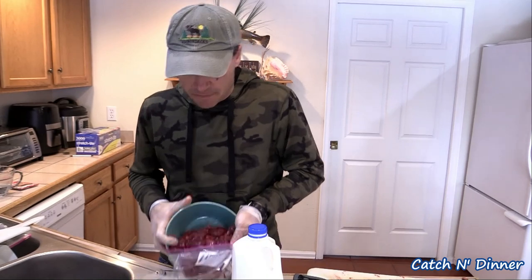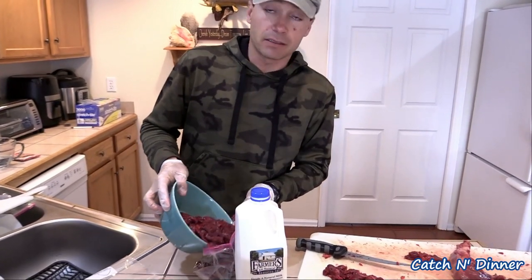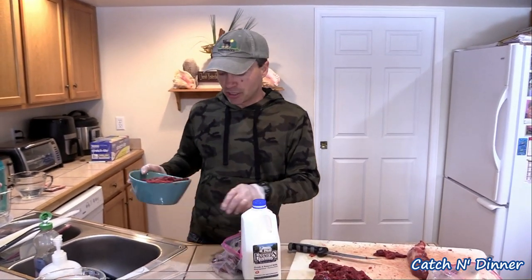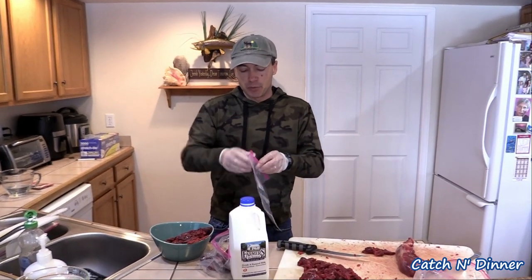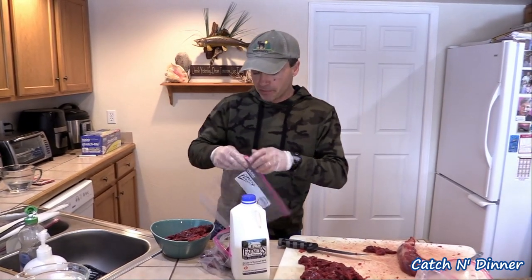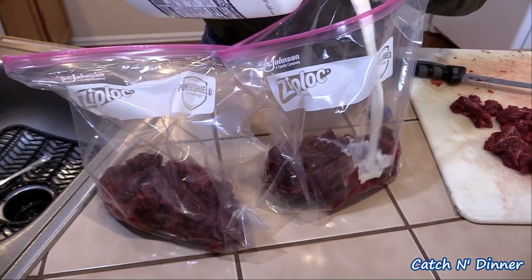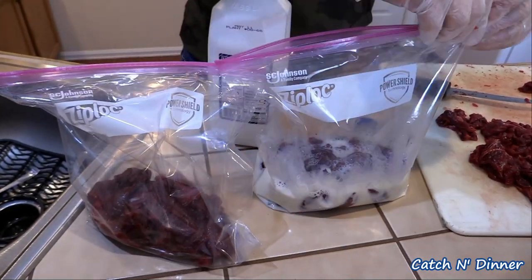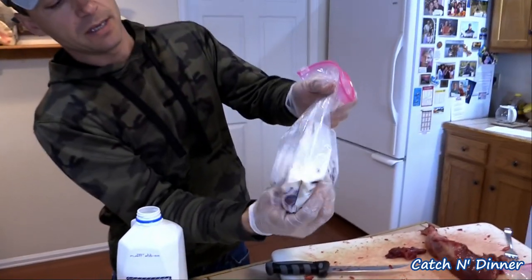And we're just gonna let it soak, and you'll see the meat will turn the milk a little red. If it gets really, really red, you could always change the milk and do it a couple times. It's just easy in a bag like this because I can move it around better in the bowl. You can stir it up a little bit, make sure the milk is touching most of the meat. So that's what we're doing. Pour a little milk. Just kind of go like this. And we'll let it sit.